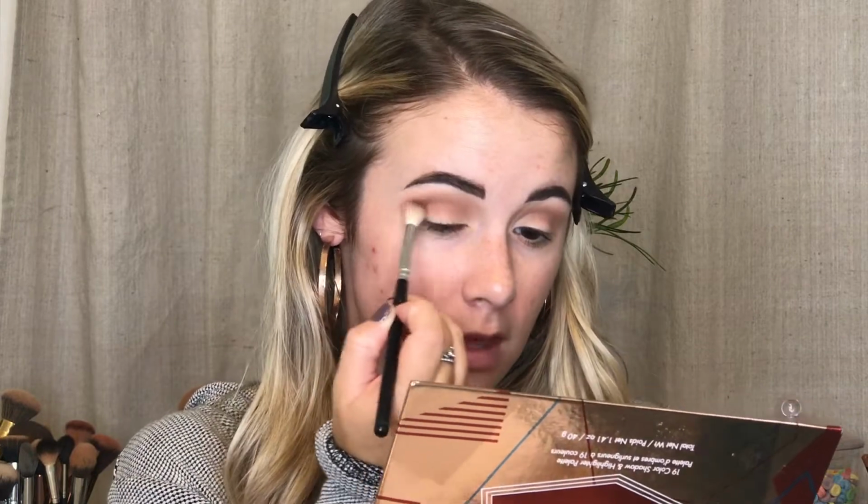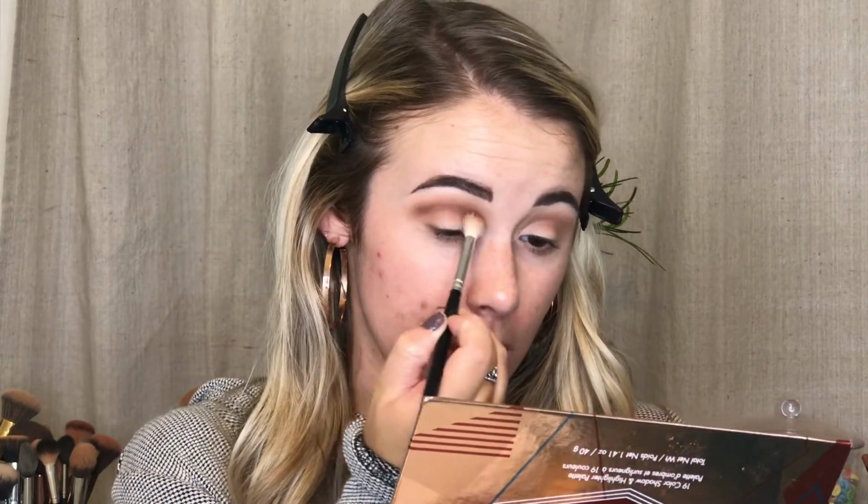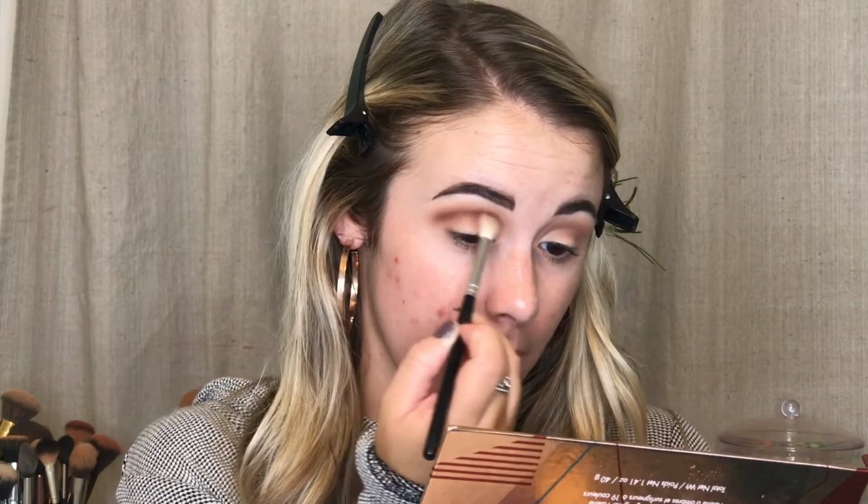In with a little bit more of a smaller precise brush and hop into the shade Dune. So if you're catching on, it's the Desert Oasis palette, and the names are kind of like what would be in a desert, so I think it's really cute. I'm just gonna focus this in my inner crease and not bring it up too high.